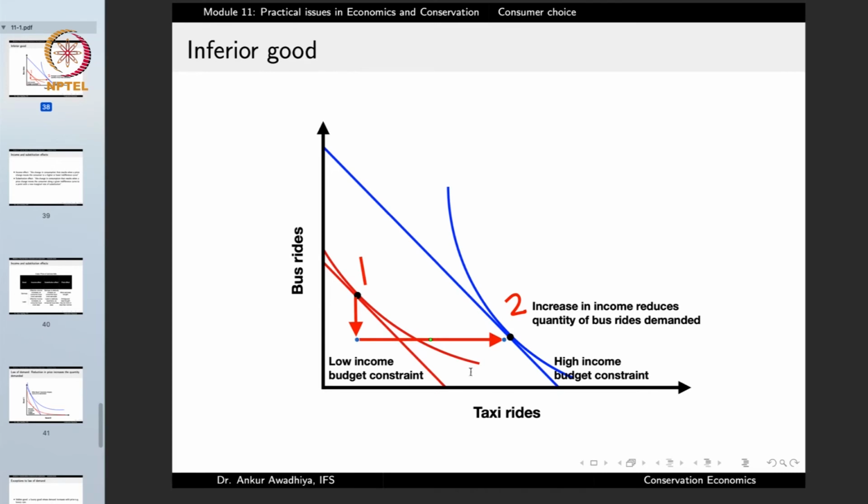So in this case, the taxi ride is a normal good because with an increase in income, more is the quantity demanded. But bus ride is an inferior good because with an increase in income, less is the quantity that is demanded. So this is an inferior good.